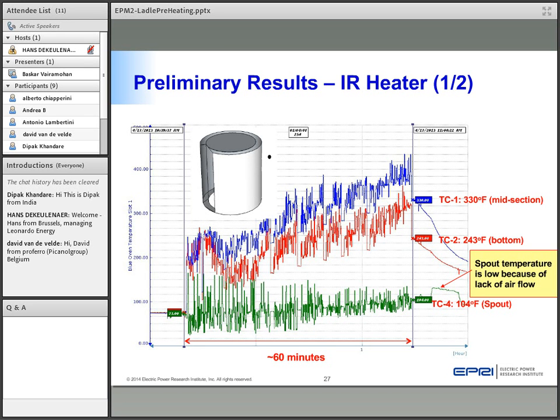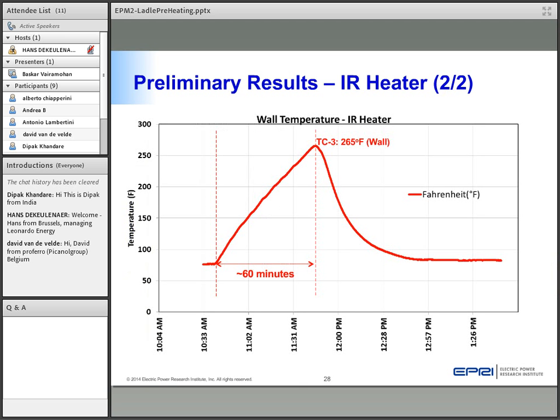In this case, we were able to bring it up to 330 degrees within just a 1 hour time frame. But you can see that the spout was still around 100 degrees. It did not heat up because there is no airflow happening inside the ladle. So the spout, which is outside of the ladle, did not get heated up. We need to send hot air or blow some air to get the spout heated. That's one of the reasons why you'll see it as 104 degrees. This is a good learning experience for us to understand how the heat transfer mechanism operates for different technologies. The wall temperature of the ladle, we were able to raise to 265 degrees Fahrenheit within an hour.